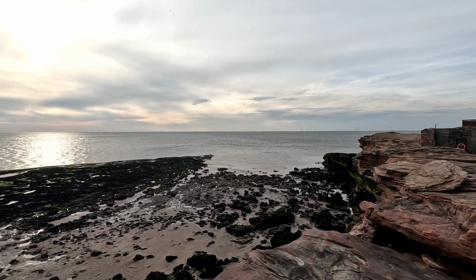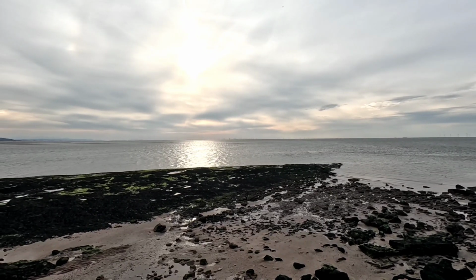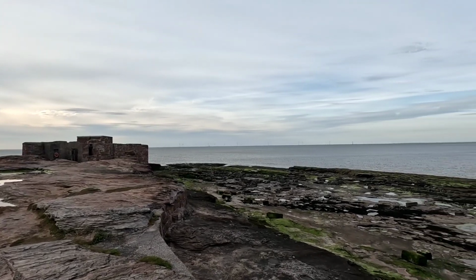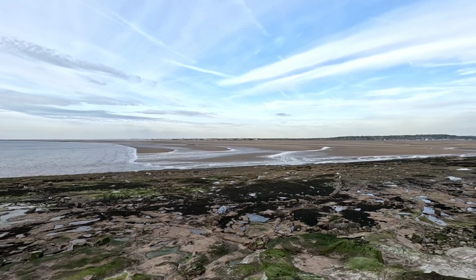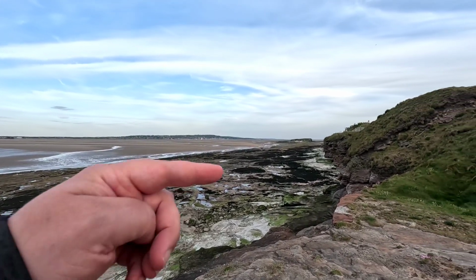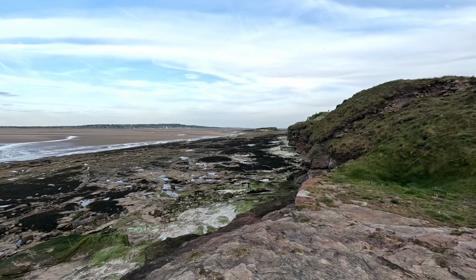The plan tonight is to get stranded on one of the islands. This island is about a mile from the mainland as the crow flies. You can just make out the middle island in the distance here, and that's the island that I plan to camp on tonight.